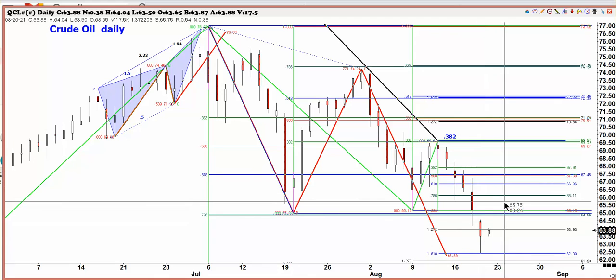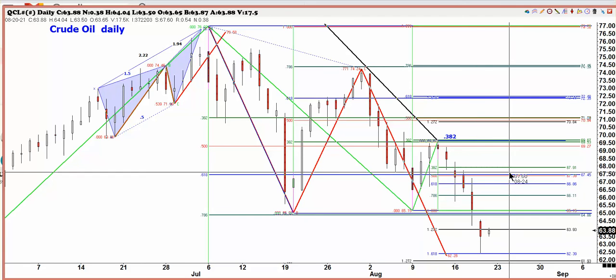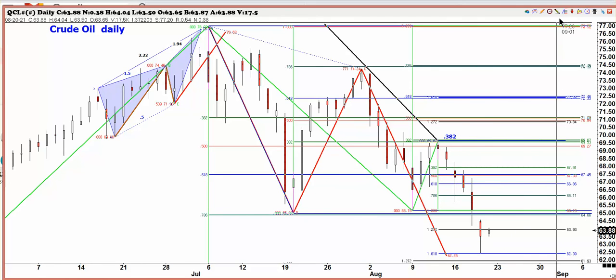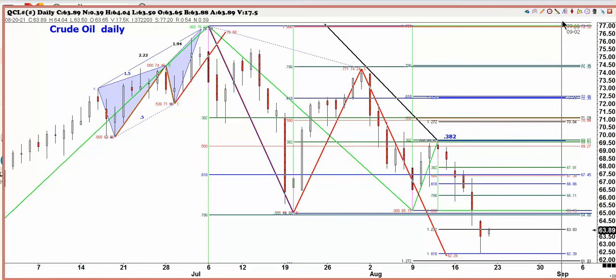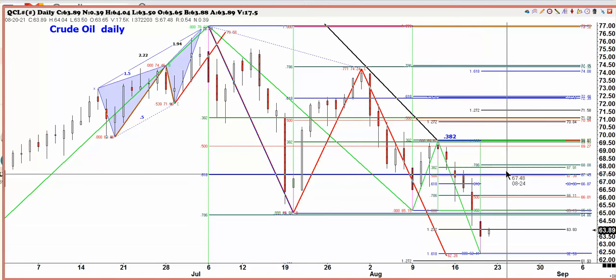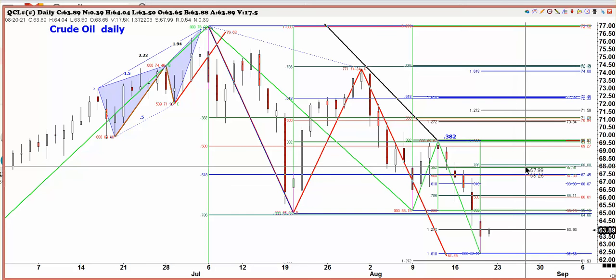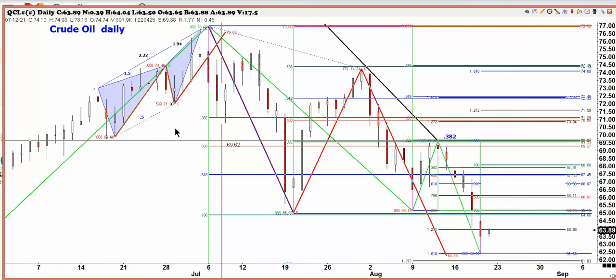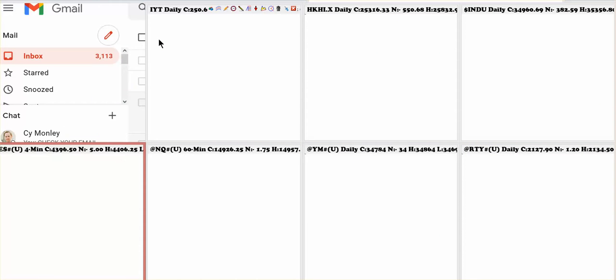That's a $5 move. So 62.50, plus 5 takes you up here to 67.50, and that is the 61% retracement of this move down right here. So that's what we'll probably be looking at. So keep a close eye on it. That's the number right up in here, right around 67.50 to 68.